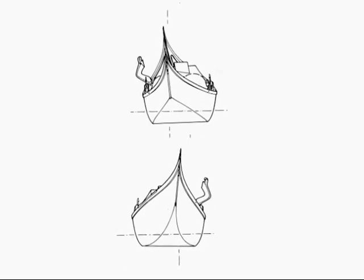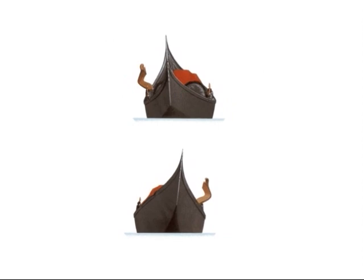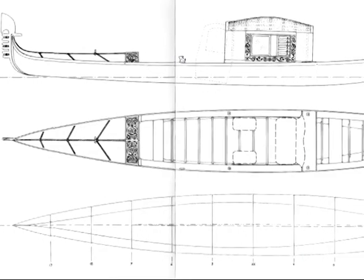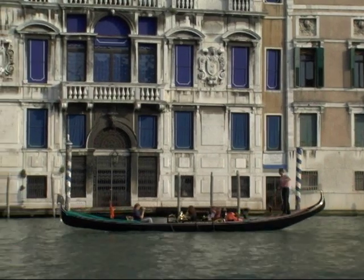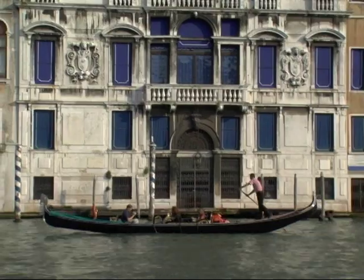By the early 1900s, the asymmetry was perfected, making the left side of the boat almost twice as wide as the right, with respect to a straight line stretched from one end to the other. One of the most notable features of the contemporary gondola is the fact that it is extremely curved along its length. This enables the gondolier to have more control over the boat while turning, and in fact makes the gondola one of the most maneuverable boats of its size in the world.